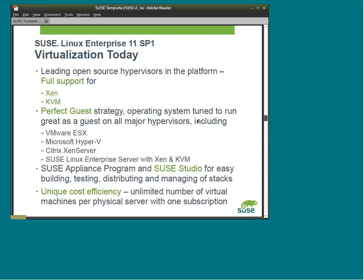Virtualization support today, obviously, we have full support within the platform for both Xen and KVM. We also continue our perfect guest strategy, so no matter what hypervisor makes most sense in your environment, you're welcome to use SUSE Linux as a guest under that, because deployments are not always the same. You will find people who have a mix of VMware ESX at the core in the data center, and then a distributed environment that's using Xen or KVM or even Hyper-V in that process. And we're going to talk a bit about the appliance program in SUSE Studio in a bit.